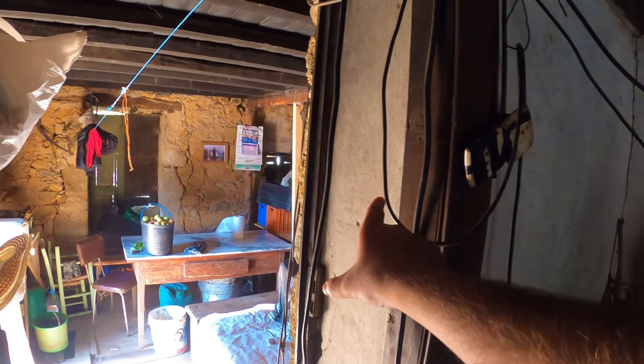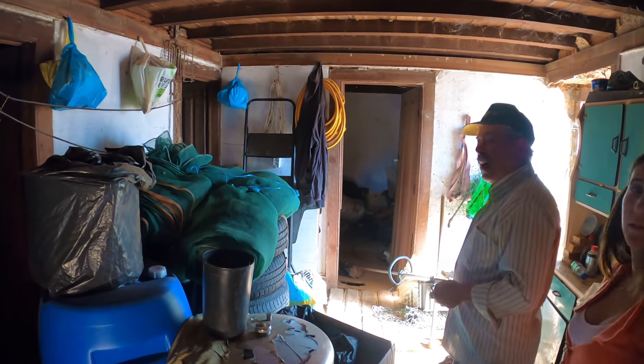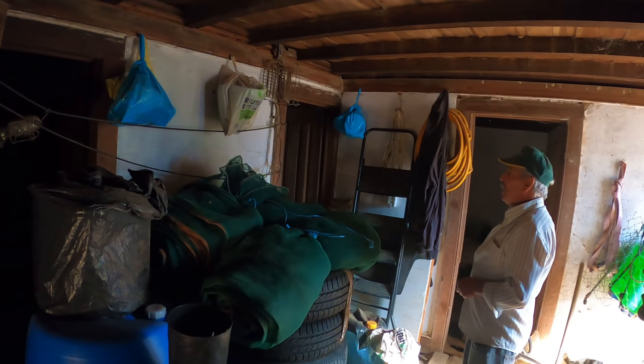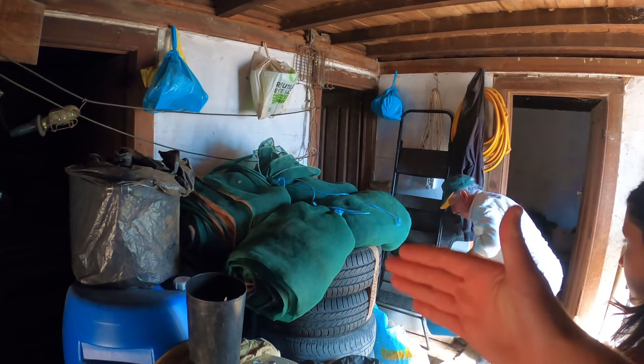So you've got the kitchen as you walk in here. There's the room behind it. As you walk in here. See? Okay. So people lived here before. So the house is licensed for habitational and everything. So what you would need to do is take everything out. The walls are all good.